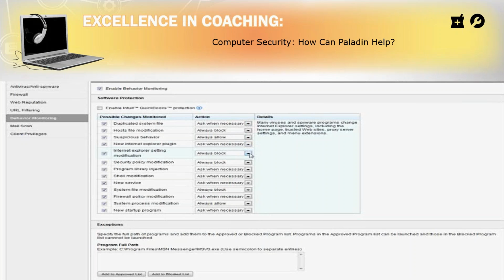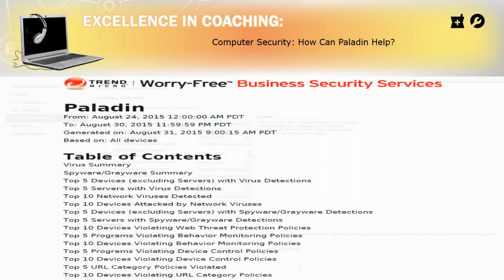We can take a look at one of the reports here really quick. This is a copy of the report that you'll get every Monday morning at 9 o'clock. Tells you some of the threats that happened the previous week on what computer, how they were handled. Again, if you have any challenge with any of these questions or anything in the table of contents here, you can go ahead and give me a call and let us know.